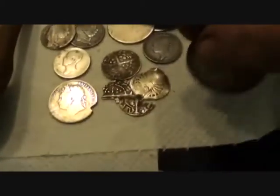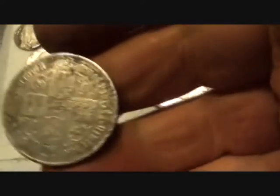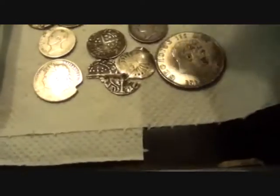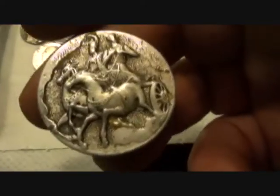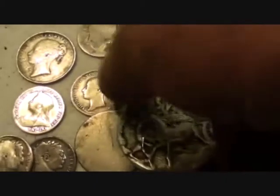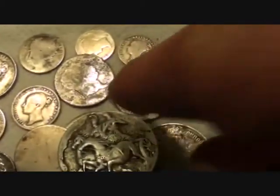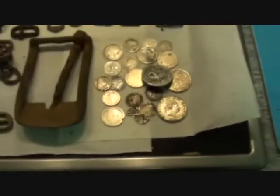Half crown, George III. There's a Gothic there. Florin. That beautiful buckle that I got yesterday. Was it yesterday even, that late? Beautiful. All of these coming off Horsefields. All old stuff. Victorias, William III, William IV, all that type of stuff. But that's why I go looking for buckles.